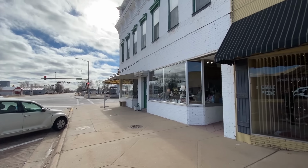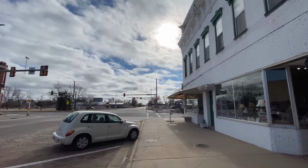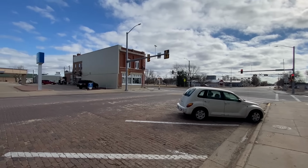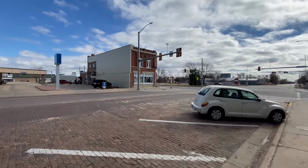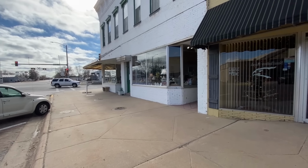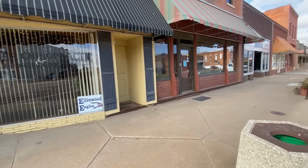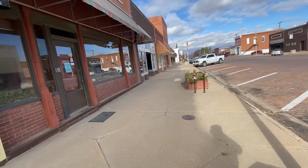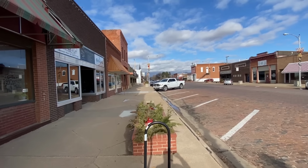So this is just a small look at what lies beneath our feet in towns all across America, the world, and small towns such as this. It's really amazing. You'll never look at things the same way again when you know what is below our feet and what the possibilities are for these towns.